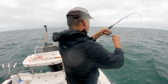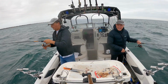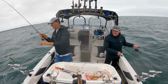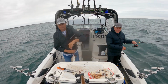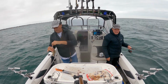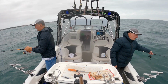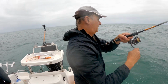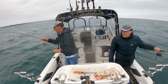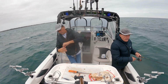Looking around, there was nobody around us, it was only us here. We were catching fish left, right and center, but not many keepers. As you can see here, we got small pinkies that had to be throwbacks. We actually got some small King George whiting, a lot of throwbacks, only a few keepers, but hey, we had fun. A lot of the King George whiting that we caught were over 30 centimeters, but they were very skinny fish, so yeah, we had to put them back.